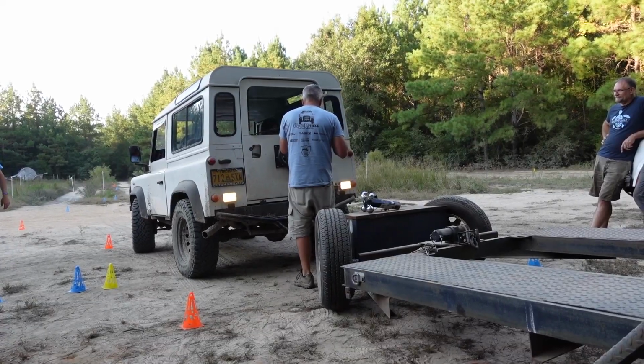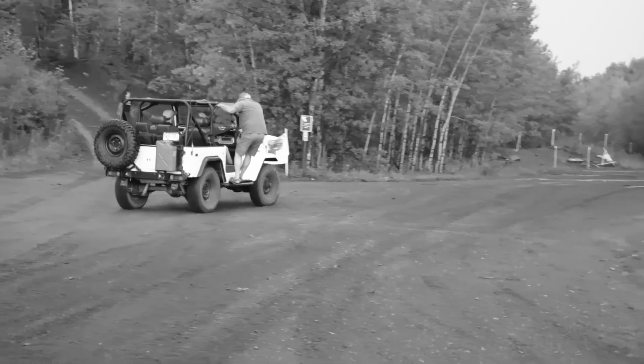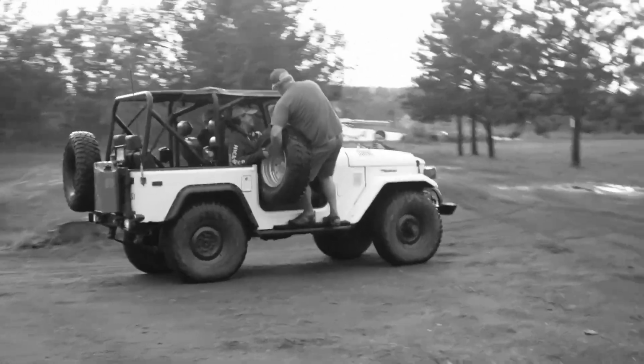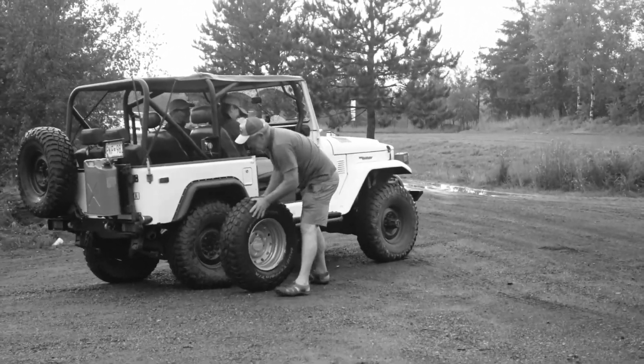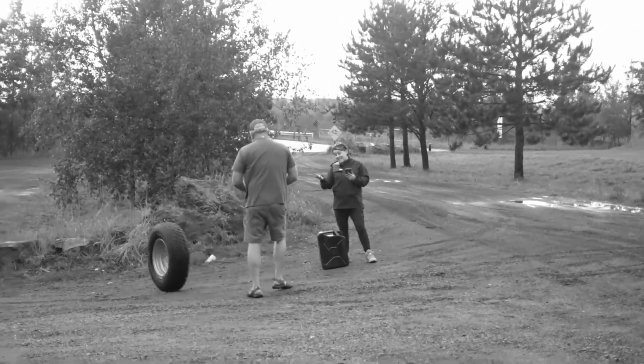You may remember from Minnesota where Kip hung on a Toyota to move the spare tire. Well, this is the same team. If it doesn't say you can't do it in the rules, then you can do it. So Craig used a little leverage to help him.